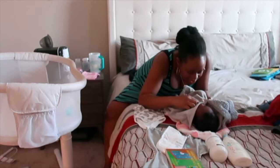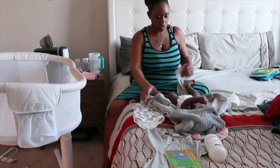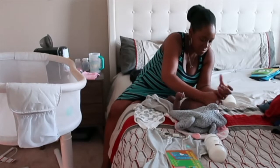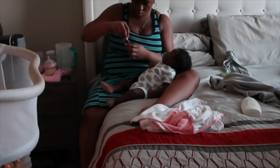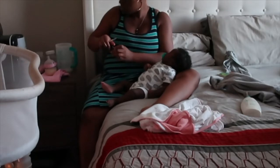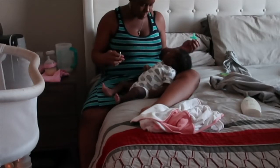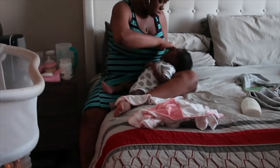When I'm all done with Aurora's bath, I will bring her back into our room and work with her on our bed. She gets lotioned up as well. Her daily vitamin D drops, since I'm exclusively breastfeeding, and coconut oil on her face and hair to, again, impart and retain that moisture.